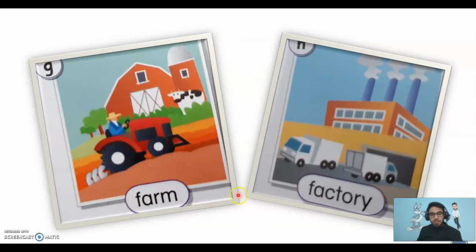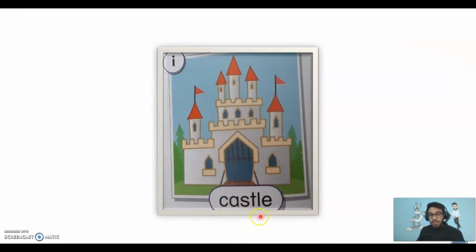Let's go for a couple more. This is farm. Say it. That's good. Factory, factory. Say it. That's amazing. Now we have the last one. This is castle. Castle. Say it. Okay, that's pretty good.